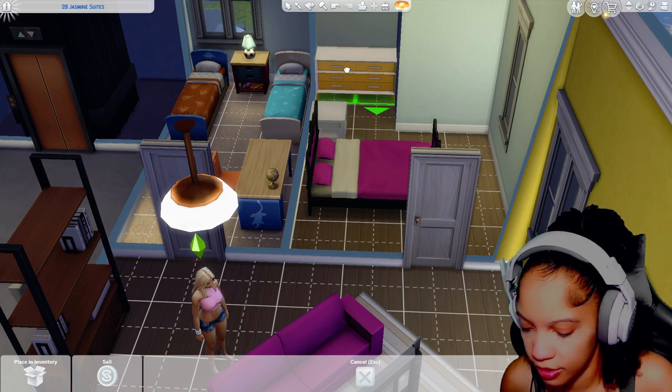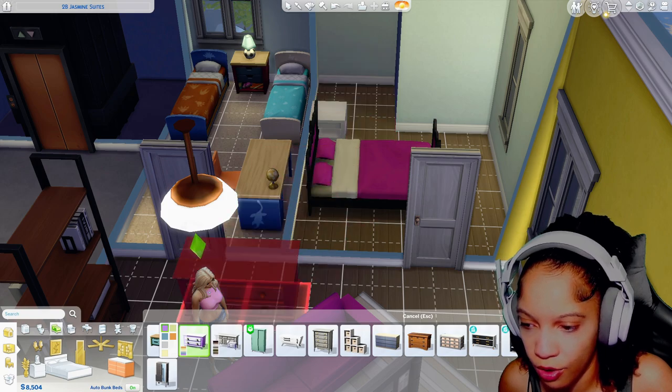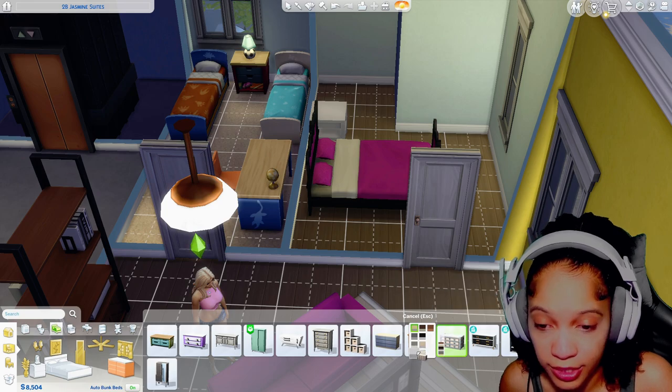Let's get us a matching dresser. We'll see if we can find a matching dresser to go with that. It ain't really the same color. All right, hold on. That ain't gonna match, y'all. That ain't gonna do it. We might have to go just like a regular color, like the one I just actually got rid of.